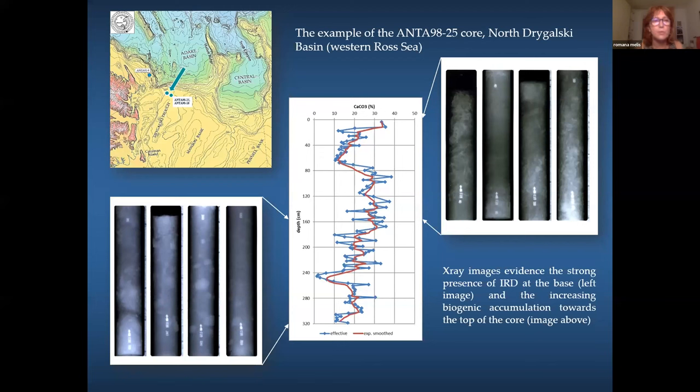Another example: we move to the eastern part, toward the northern Drygalski Trough. Here it is possible to observe another core with a very interesting contribution of carbonate, in which the base is characterized by a strong occurrence of ice rafted debris. In the upper part, once again, there is a strong accumulation of biogenic carbonate, mainly composed of bryozoa, hydrozoa, stellate, and so on. You can go on.